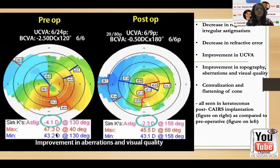Here are some of the results. If you can see, this patient improved from an uncorrected 6/24 part to 6/9 part with a decrease of cylinder from -2.5 to -0.5. And you can see also a lot of change in the topography, decrease in the irregularity, and much more regularization of the corneal topography.